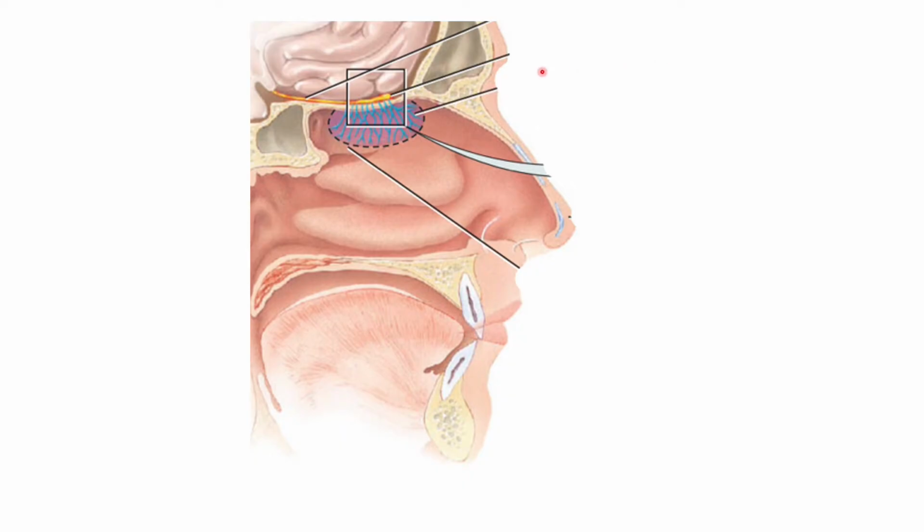Sensory receptors for smell are located in the olfactory epithelium, which is in the superior nasal cavity, covering the inferior part of the cribriform plate.